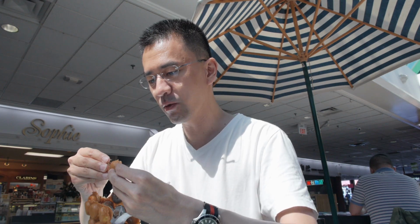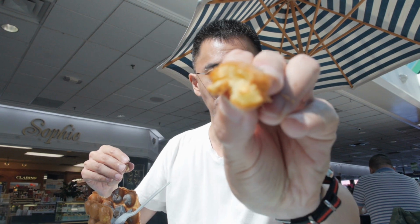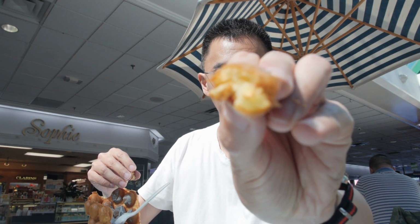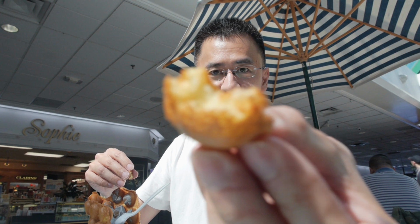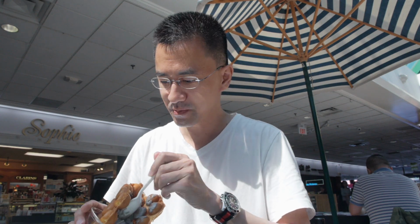I'll break open one of the egg waffles so you can see what it looks like. Let's see if that'll focus. I don't know if it'll focus, but that's the inside of the egg waffle. It's really good on a hot day like today. Today we're having a classic summer weather up here in Toronto, Canada.